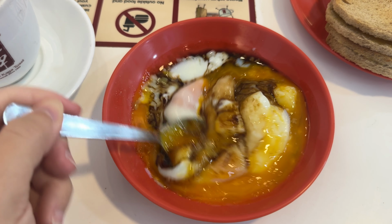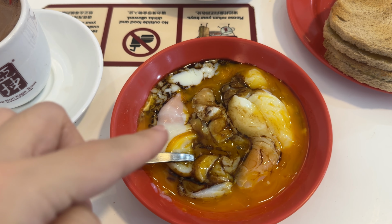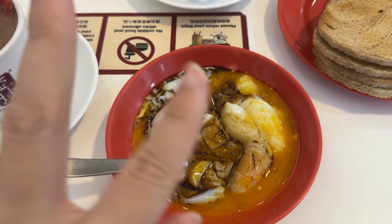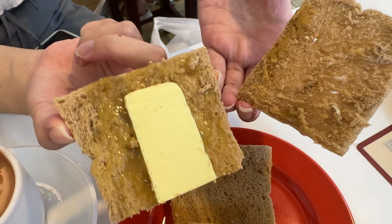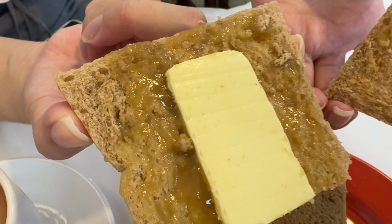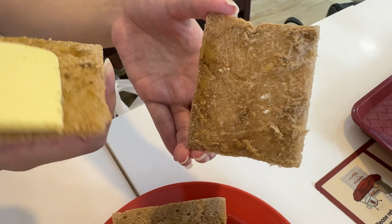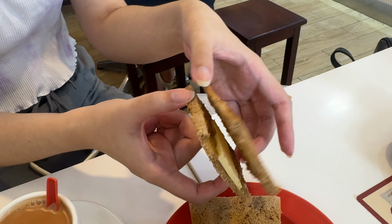But it's nice. So what we usually put is sauce. It's like a dark soya sauce and then some pepper. Inside the toast there is the butter and kaya jam. Actually, why like so little the kaya jam? This one doesn't have any. Why is it like this? Pathetic.